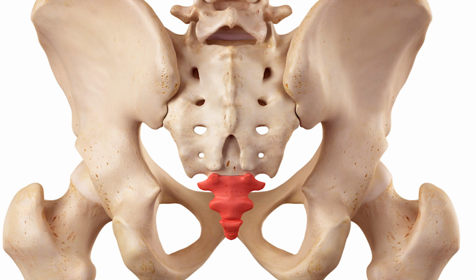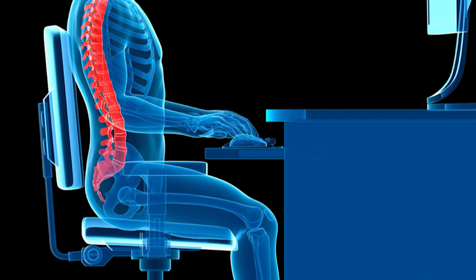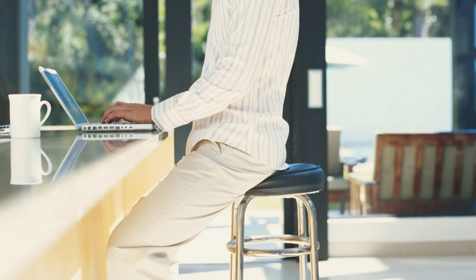Tailbone pain is also called coccydynia, and it typically causes pain when you're sitting down. So how can you relieve tailbone pain when you need to sit down during the course of the day, as most of us do? Hi, I'm Michelle, and today I'm guiding you through 4 physiotherapy ways to help you sit if you need to sit during the course of the day if you're suffering from tailbone pain.